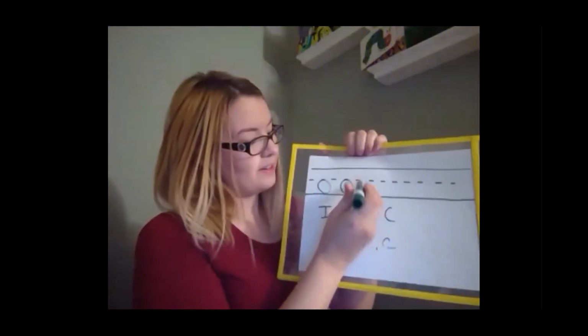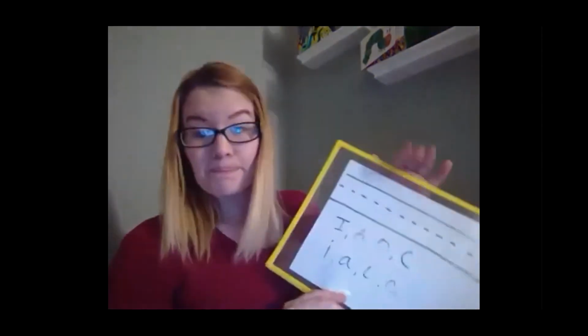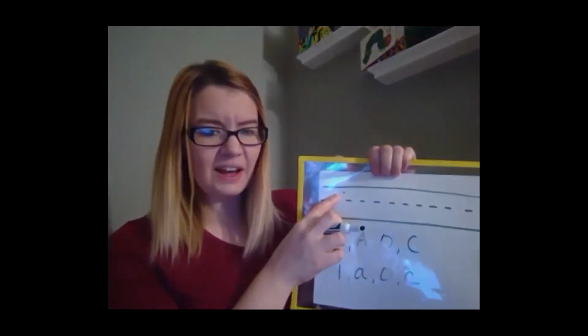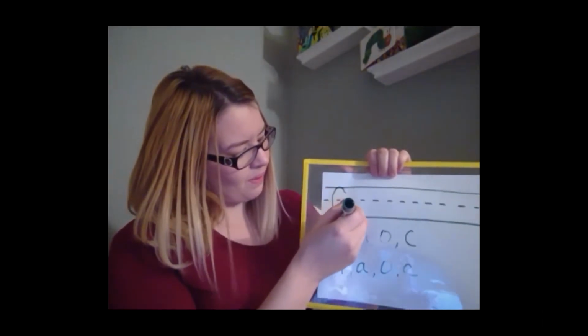Let's do it again. Start at the middle line and bring it all the way around. Close it. That's our letter O. All right, and now for our last letter today, boys and girls, we're going to do our letter C for cat. So for our uppercase letter C, we're gonna start right here, kind of at the top, but not quite at the line. And we're going to bring it up, curve it down, around, and up.